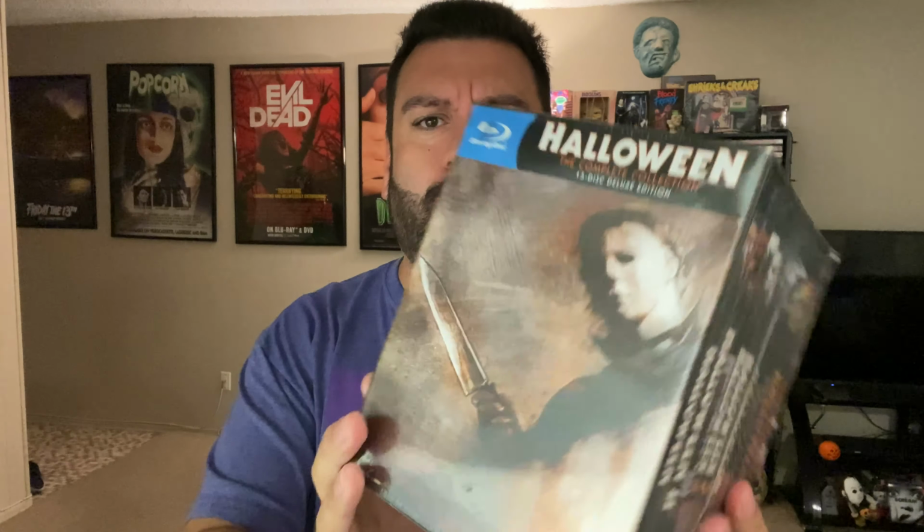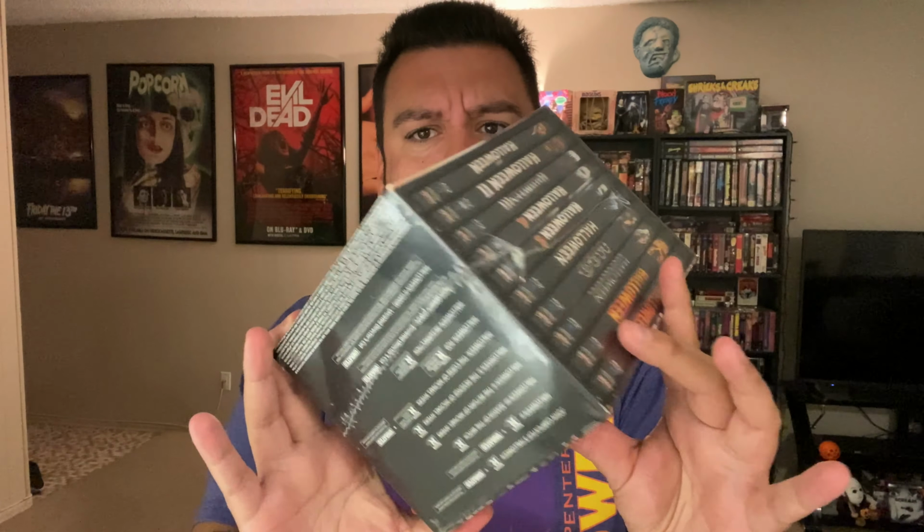Right now, I'm gonna show you something. What am I doing? But I'm gonna do it right now. I got the Halloween box set still sealed up, as you can see. I got this for an incredible deal for $100 cash. It was regularly $200. I put a $100 credit in, and I paid $100 cash, so pretty much $100 out of my pocket.